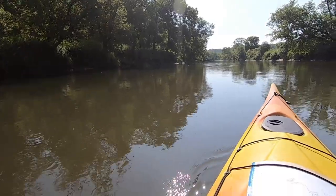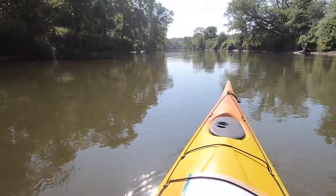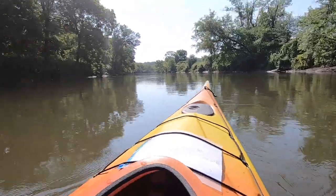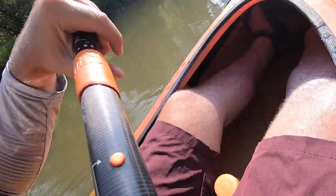Even in this slow moving stretch, we're still moving pretty good, probably going 4 or 5 miles an hour. Nice sandy bottom. Looks like it's only 2 to 3 feet deep. Yeah, oh my gosh, this is perfect. This flow is amazing.